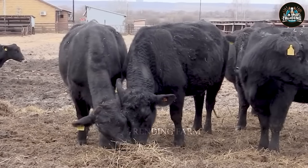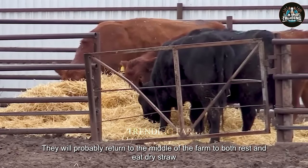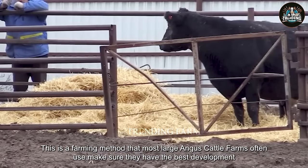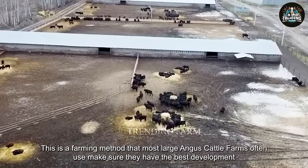After each grain meal, they will probably return to the middle of the farm to both rest and eat dry straw. This is a farming method that most large Angus cattle farms often use. Make sure they have the best development environment.